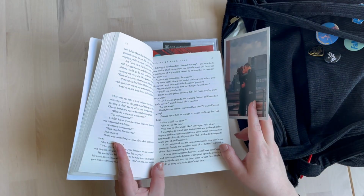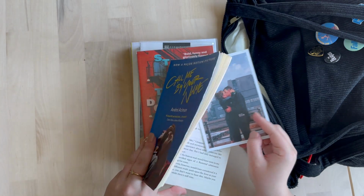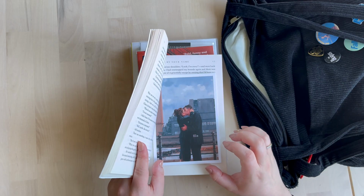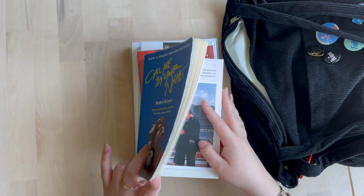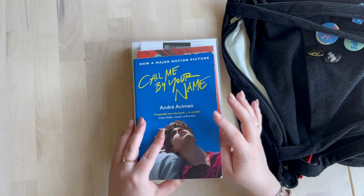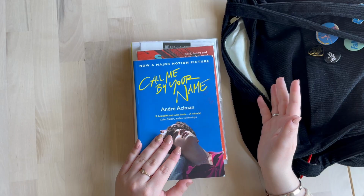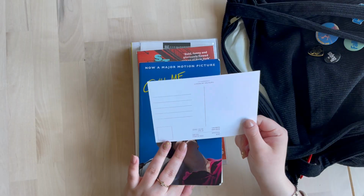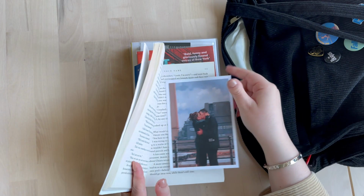So I'm currently on page 53. I read this when I was up north a few months ago for the first time, and I'm still kind of making my way through it. I'm hoping to finish it by the end of June. It's now the 1st of June. I've been reading this for months now, like 1 page at a time. But yeah, I'm hoping to read more of it because I do really enjoy it, and it's very interesting seeing how different Elio is in the book versus the movie. And also the bookmark I have is a Jack Vettriano print, which I got from one of his exhibitions. So yeah, it's really cool. I love his work a lot.